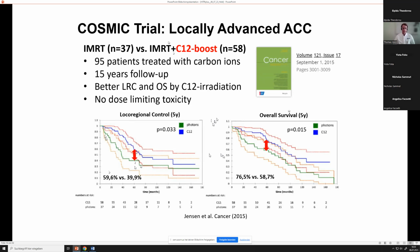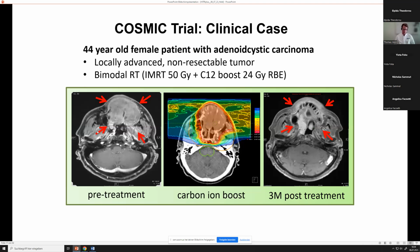Moreover, the toxicity was quite good in these patients. There was no higher grade toxicity, no dose limiting toxicity with these concepts. And this is just a case example, a very large sinonasal adenoid cystic carcinoma of the minor salivary glands that extended to the orbit and was treated with definitive radiation therapy with a carbon ion boost.